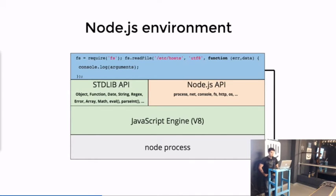And on top, you can see the example code, where we just read some file. So we read the etc hosts file from the file system, and we log it.